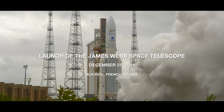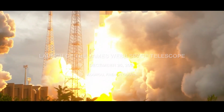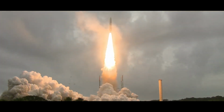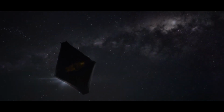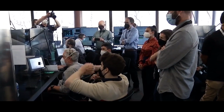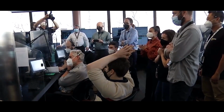And we have engine start and liftoff. Liftoff from a tropical rainforest to the edge of time itself. James Webb begins a voyage back to the birth of the universe. Well, I'm thrilled to see that it finally worked, because when we started off, we got a lot of people laughing at us that it was impossibly difficult, and now it's done. And we have a fully deployed JWST observatory.